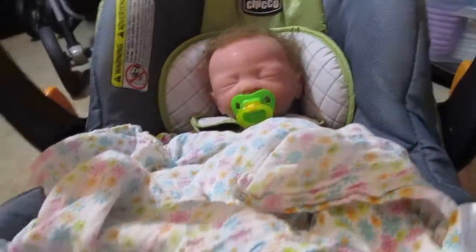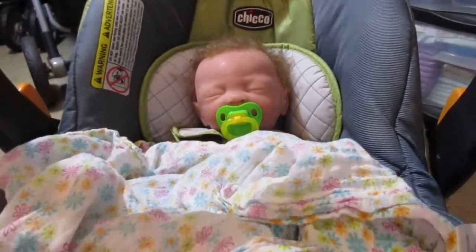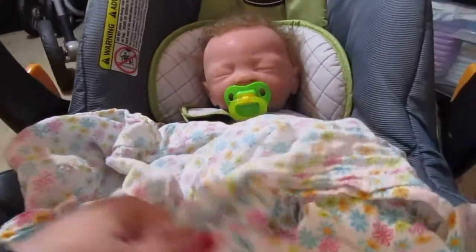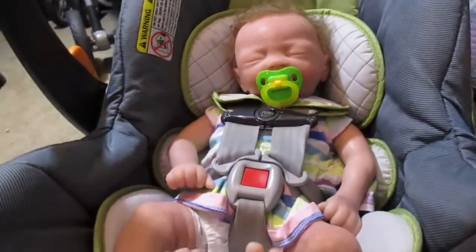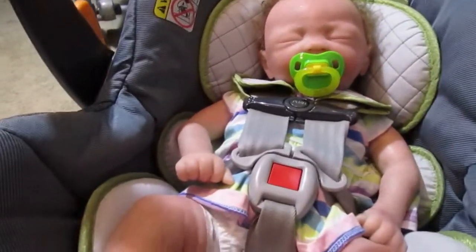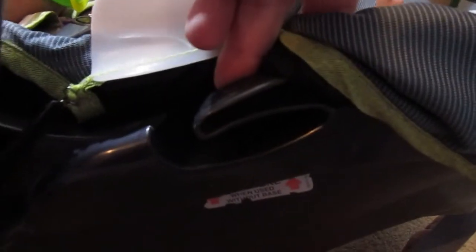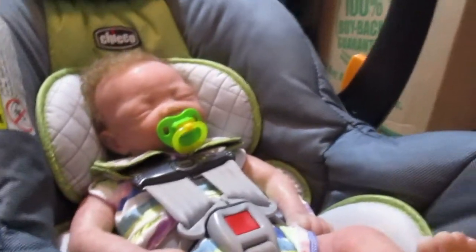But I have no qualms buying used car seats for reborns or dolls, as long as they're used properly, they're buckled in the car. I have a base for this. This one does have little things right here. Let me move it on the side. If you want to do an install with a seat belt without the base.